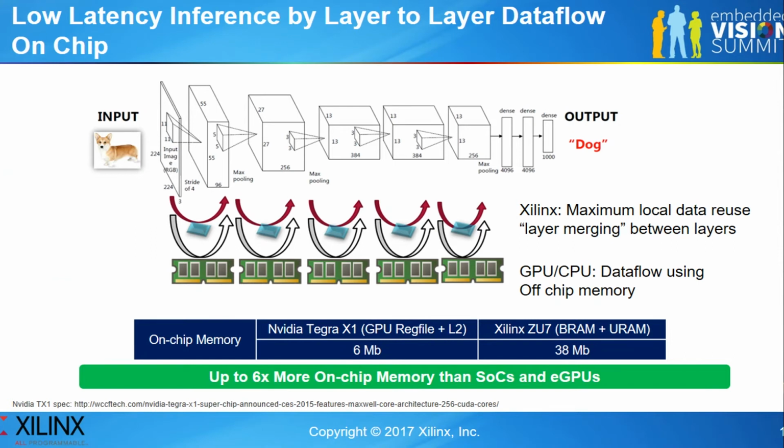The other part of the equation is, if you want to implement a neural network very efficiently, you obviously need a lot of compute. If you look at something like AlexNet or CNNs, all the convolution layers require a lot of compute, and FPGAs or GPUs can obviously give you a lot of compute. The other part is that there's a lot of data traffic that goes to the memory. Since there's a huge amount of convolution being done, there's a lot of data that you need to bring back and forth from the memory.